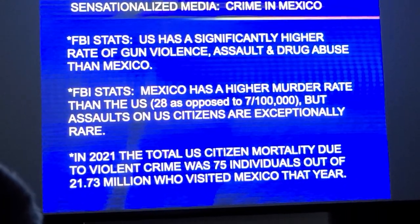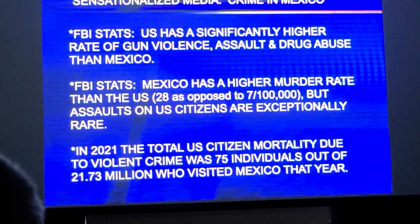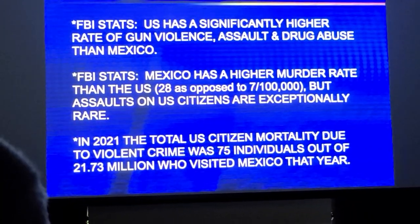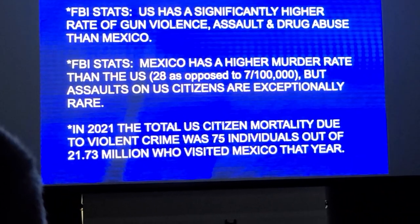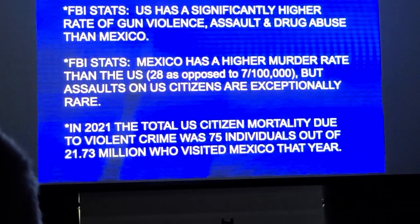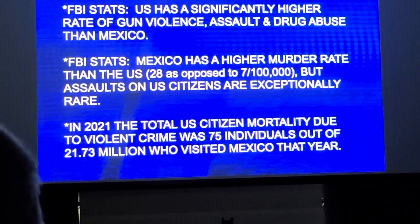In 2021, 75 people from the U.S. were killed in Mexico out of 21.73 million that visited. The vast majority of them were up to no good.